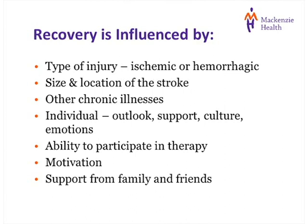It also affects how we look at things, the individual's outlook, their support system. Do they have family and friends that are helping support them? And their emotional state as well. The ability to participate. So if someone is unable to participate because they're too sick or they're too tired, they're not awake enough, then that will also influence how quickly they recover. Motivation, and as I mentioned before, motivation can be affected by stroke. So we have to look at ways that we can motivate patients who've had that area of the brain affected. And then one of the big ones is support from family and friends. Patients who have support through family and friends do tend to do better, and that's what they show in the research.